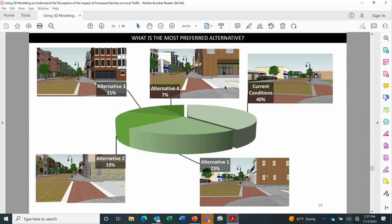So when asked what the most preferred alternative was, we see that most do want things to stay how they are. However, when you take into account all of the other alternatives at once, collectively there's more people who would like to see some level of densification in downtown as opposed to nothing. So that is good.